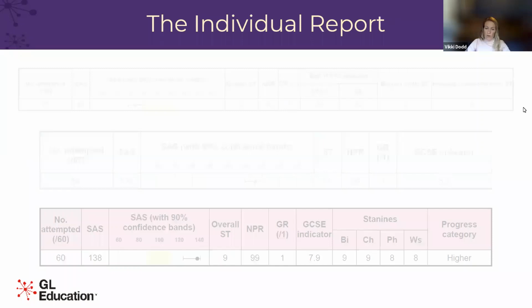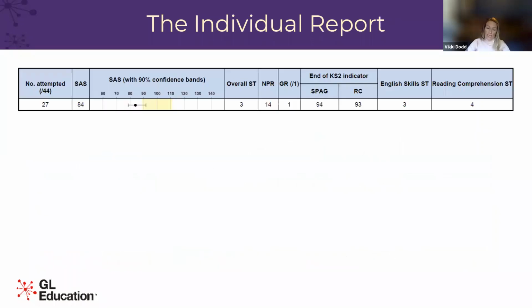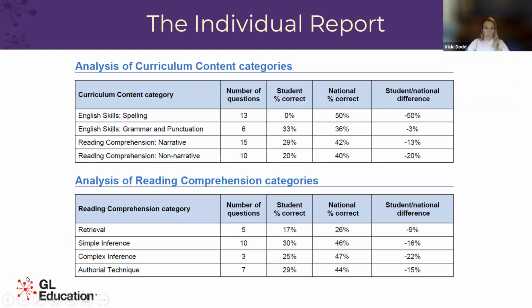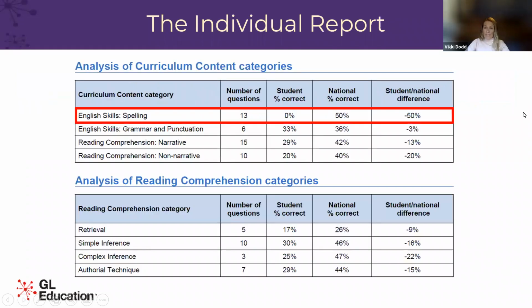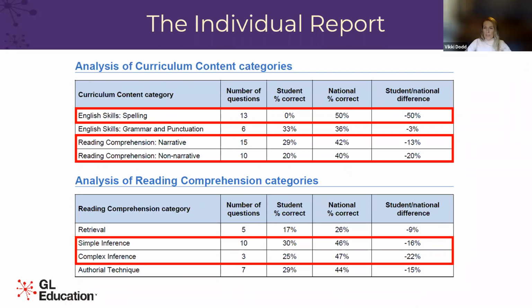We can explore further with the individual report, looking again at the example of the PTE from the previous slide, where the student attempted only 27 of the 44 questions and her attainment was below average with an SAS of 84. Let's just pop back. We can see that this student had a significant difficulty with spelling, with none of these questions answered correctly. Further weaknesses are apparent in reading comprehension and particularly inference that we can see there.